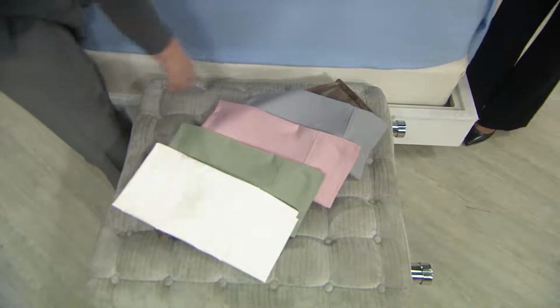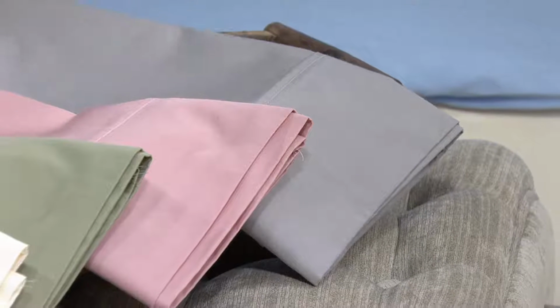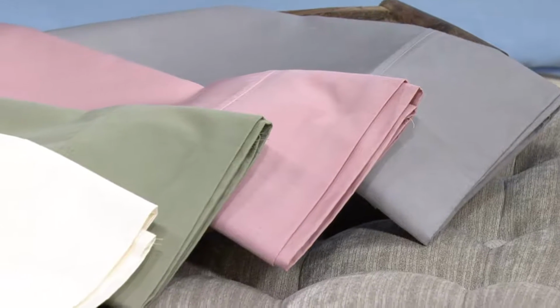We do. Right here, I'll start right here. This is the platinum gray, and that platinum is a hot decorating color right now because it can be its own sort of focal color. It can also be a background to any other color that you want in the room.